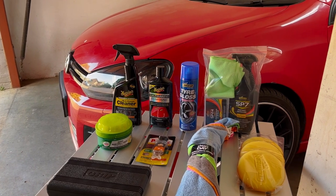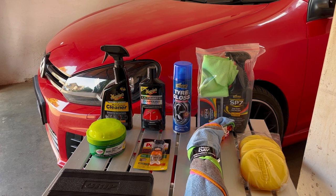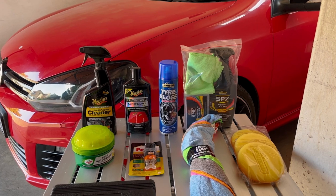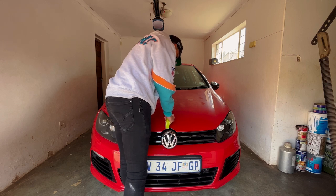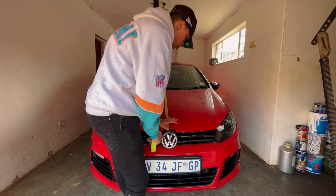These are all the products that I'll be using today. As you can see, I picked up a bunch of microfiber towels and microfiber pads. I've got an instant detailer and a clay bar. Then I've also got Meguiar's Ultimate Compound, which is really the star of today's show. I've got some Turtle Wax, a heavy duty cleaner for the wheels, and some tire gloss. I laid down a line of masking tape to see the difference between the before and after.